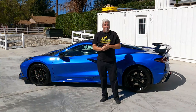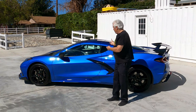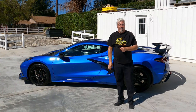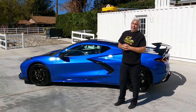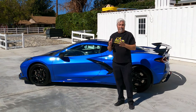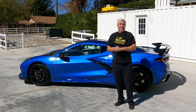Today, with a big thanks to Barry of Devor, California, for allowing me to shoot his beautiful Elkhart Lake Blue Z51 Corvette. Now, the Elkhart Lake Blue is a bit darker and a bit deeper than a Rapid Blue. This color is an original C8 color. It's been running for all 3 years so far, and it comes right in the middle of the production.